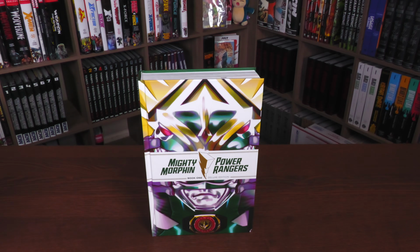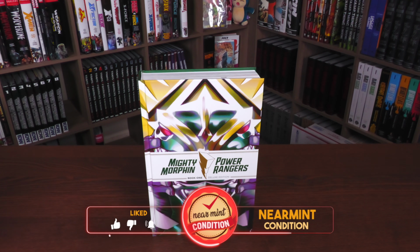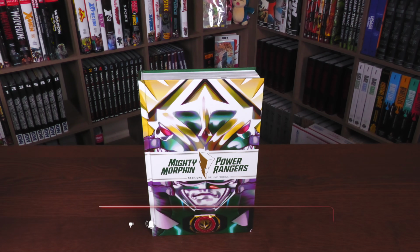So here we have the latest in the Power Rangers Deluxe Editions from Boom Studios. And this is one that has brought a lot of confusion to people because they thought it was a reprint of the original Power Rangers or Mighty Morphin Power Rangers Year 1. The title is a little bit different, and it's a little the same. And I'll show you here in a little bit when I show you the spines and where it goes in the reading order of Power Rangers.